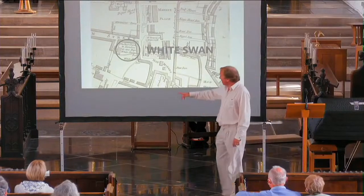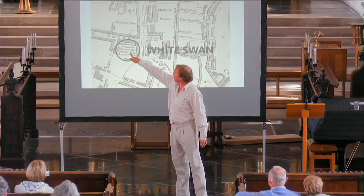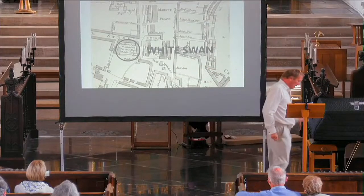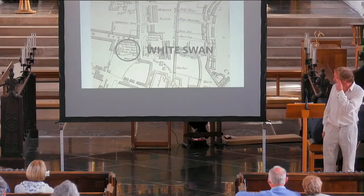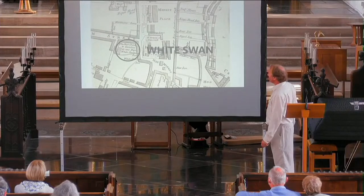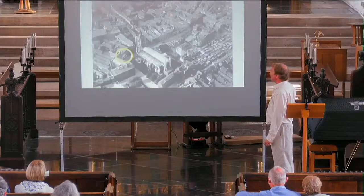King's Map records it the post-coach to London in one day from the White Swan. So it's coaching inn then in 1766. And as you can see, it is right outside the doors of Mancroft.